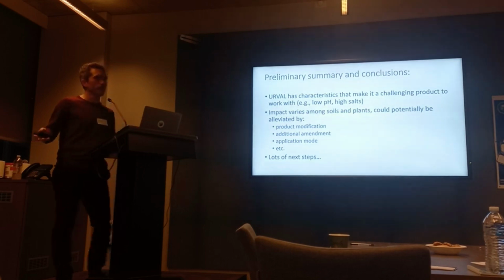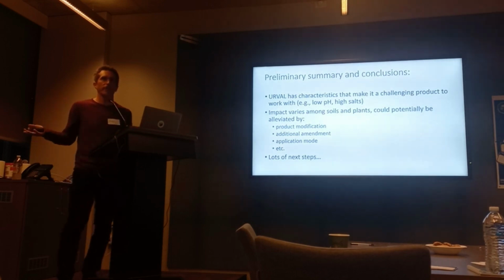We could add gypsum to raise the pH, but then we're just digging stuff out of the ground. That's not really what we're aiming for here. So are there other products that we could recycle, recover, and apply that could help these things work well?